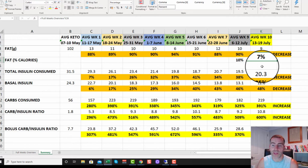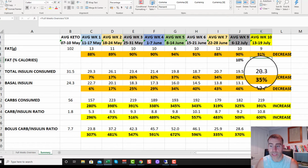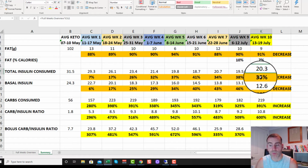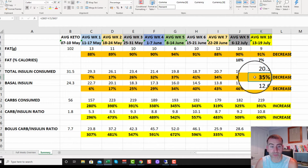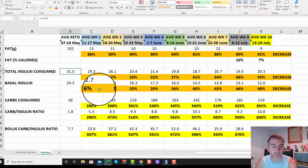That may be to do with the amount of work that I was doing in the garden over the weekend primarily. Total insulin consumed has actually gone up from last week, but the reason it's gone up again was because of the amount of manual work that was done on Saturday and Sunday. So 35, but that's still a 35% decrease in insulin consumed compared to keto.